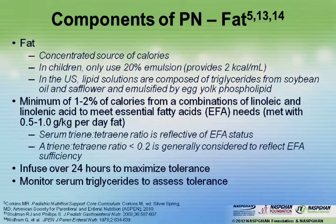Another fallacy sometimes is that you should infuse the fats over 12 hours or 16 hours and then stop the infusion, then give some time for the fats to clear. And that's actually not true. You should infuse the fats over as prolonged a period of time as you can to maximize their tolerance, and then monitor serum triglycerides to assess their tolerance.